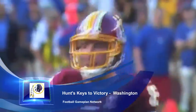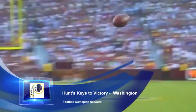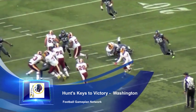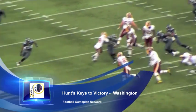The Giants struggle in covering wide receivers. They struggle in covering the entire field. Good thing about the Redskins, they do a great job of spreading the football around and also open things up for Roy Helu on the ground.